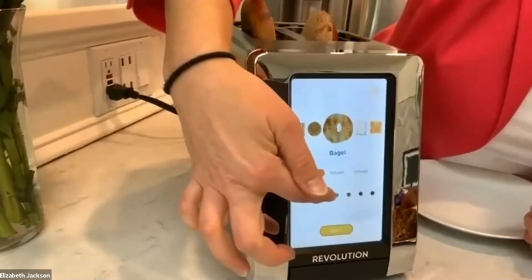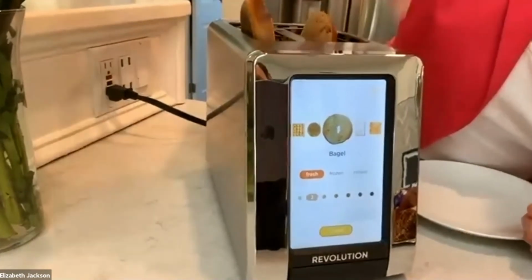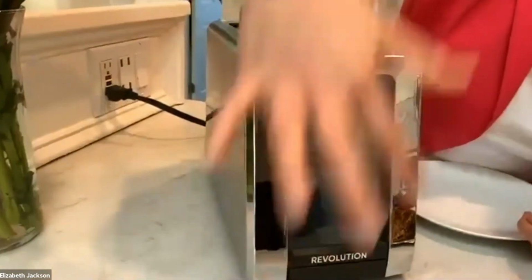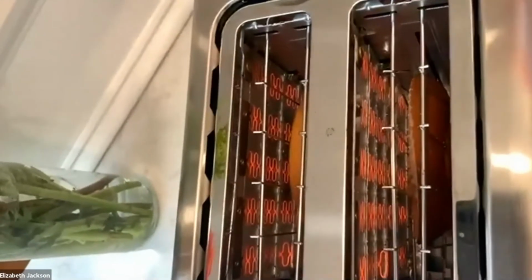And while you toggle these settings, they'll actually change the picture so that it'll show you what to expect when it comes out of the toaster. I'm going to go with a bagel on the fresh setting and a 2, and I'm going to go ahead and hit start, and you'll see the bagel descends with our auto lift and lower into the toaster. I'm going to ask Sean to come up over the top of the toaster so you can take a look at the Instaglow technology. These are our diamond-shaped heating elements, and as you can tell, they're already glowing.